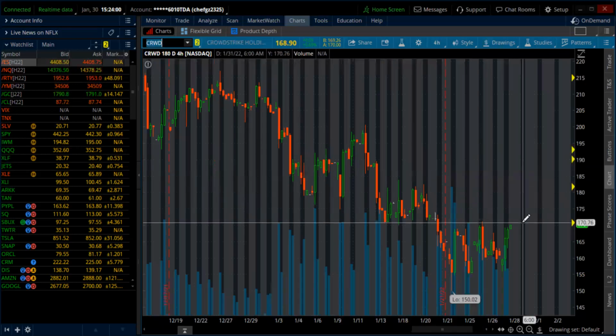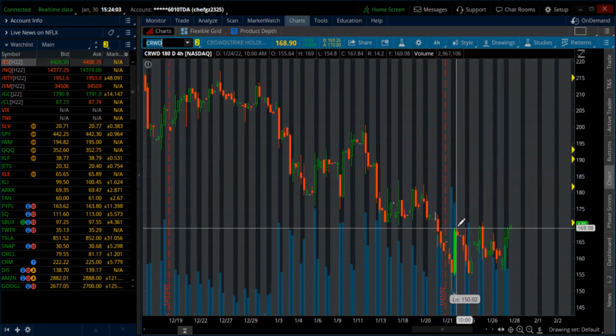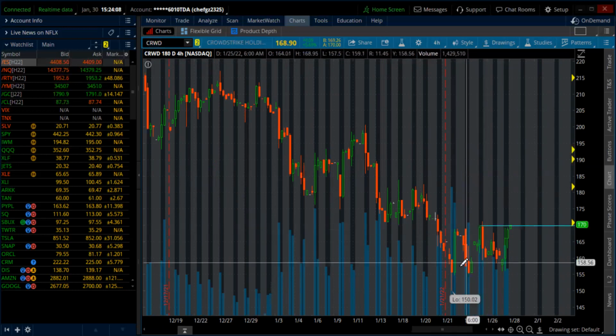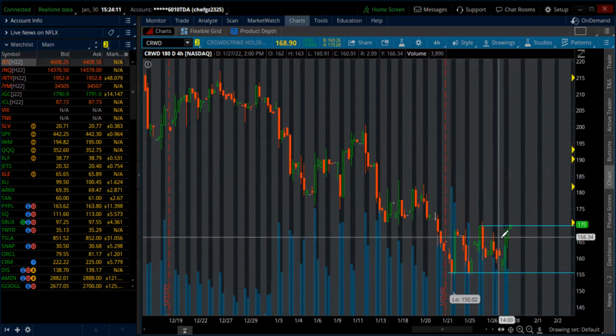But let's look at this, right? So same thing here. Look at this. This is what I'm talking about, that you will find these bases here, right? So grabbing these two, 169.84, 155.50. Look at the base that's created, right?